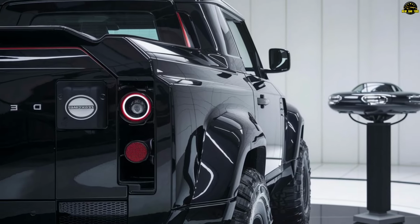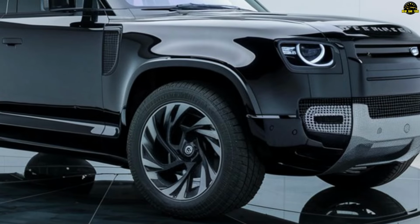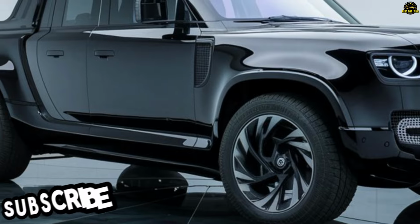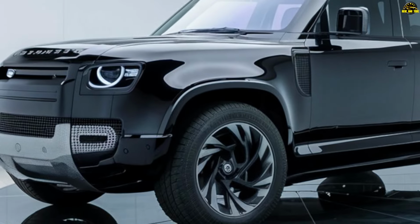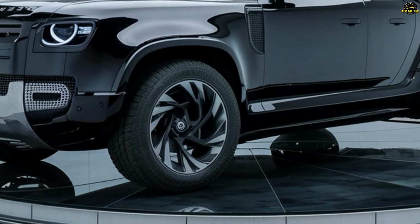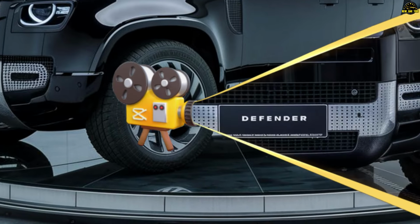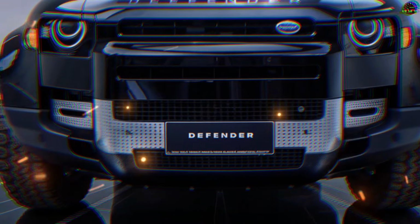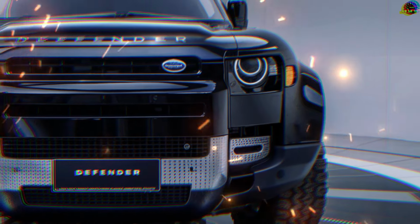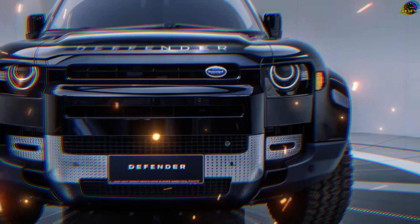Whether you're navigating city streets or conquering treacherous trails, the Defender stands ready, like a loyal companion with a map tattooed on its heart. Power and performance. Beneath its hood, the Defender conceals a symphony of powertrains. Imagine a V8 engine humming with anticipation, ready to propel you through mud, sand, and snow.